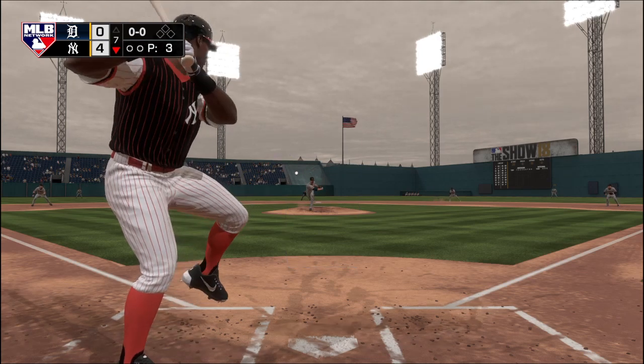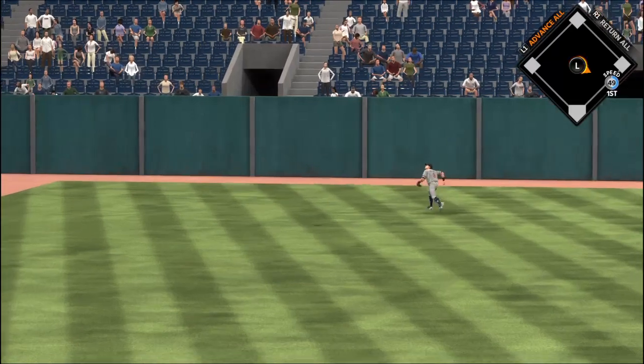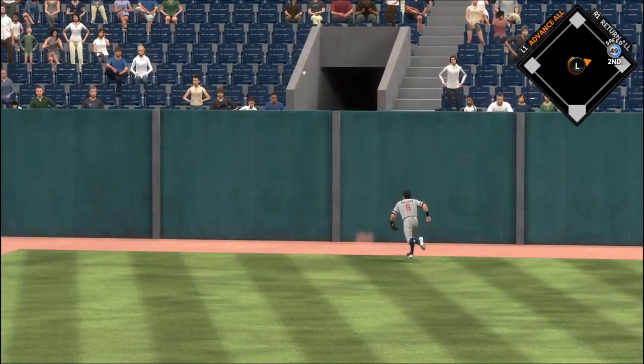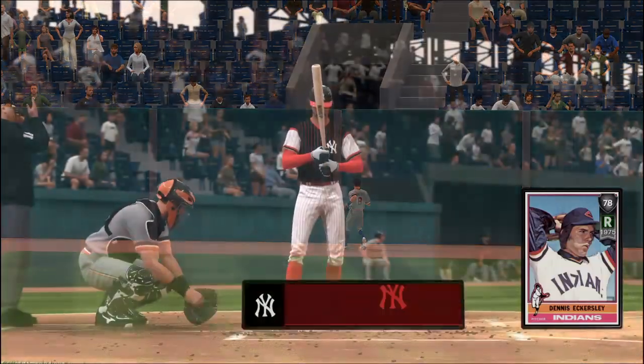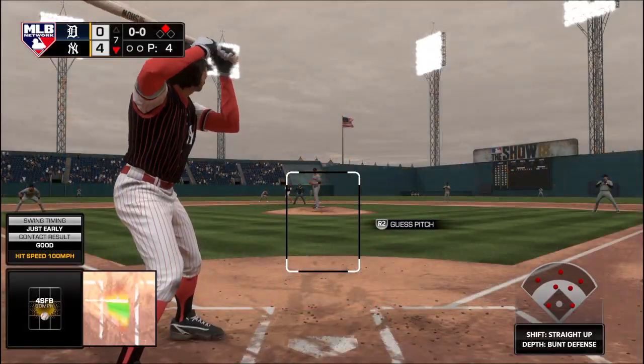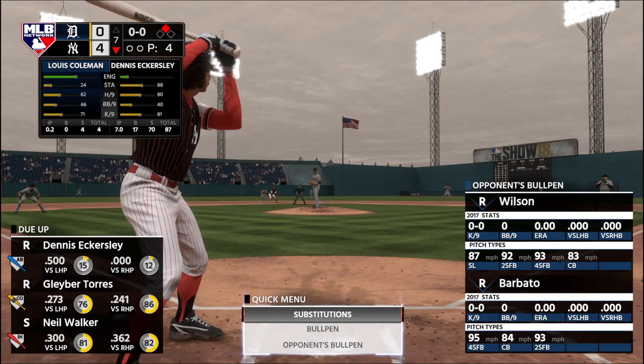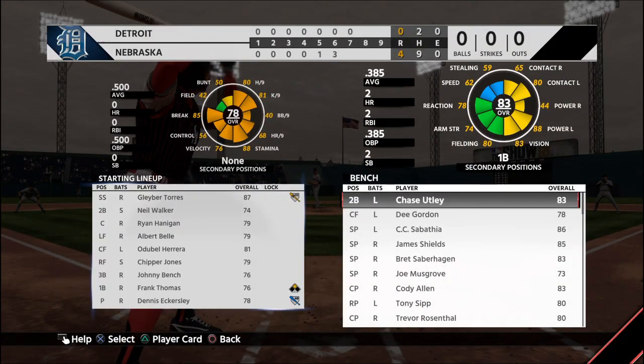Set and the pitch. Pulled high in the air out to left field. Mata sprinting after it. He can't get there in time, and now it hops over the wall for a ground rule double. Stepping up to the plate, Dennis Eckersley. 1 for 2 with a double on the ledger so far.